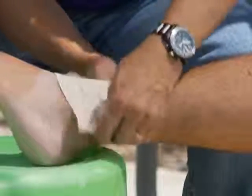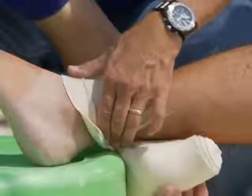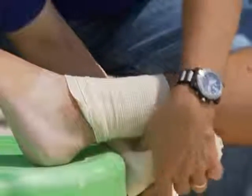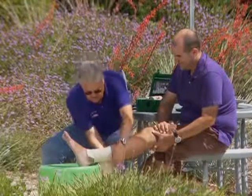Apply the bandage as soon as possible after a bite. Also, avoid taking off clothing and having the patient move. If the bite is not on a limb, simply apply firm direct pressure on the bite site.